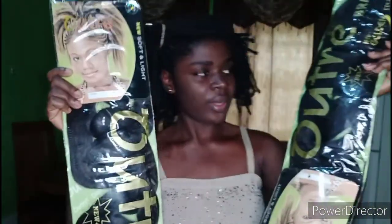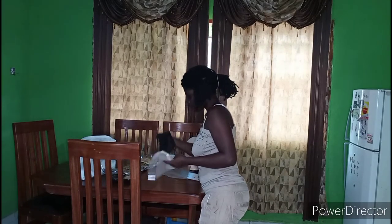So I bought two ultra hair here, and one cost 22 cedis. $1 equals 10 to 14 processing Ghana, so please count it. So I'm going to put this on. I got this lace cap, 360 lace cap, yeah. And this one also cost 25 cedis.